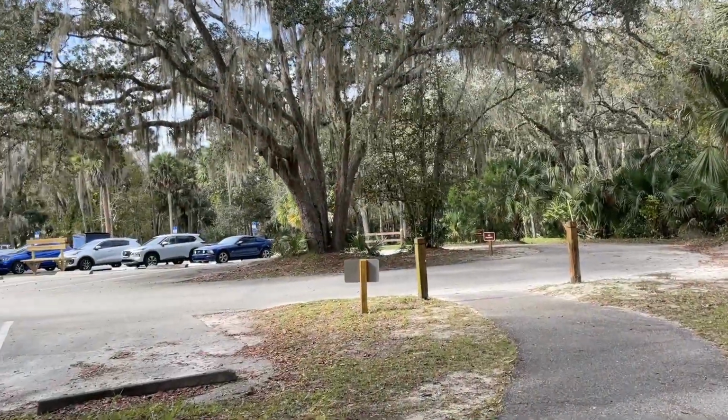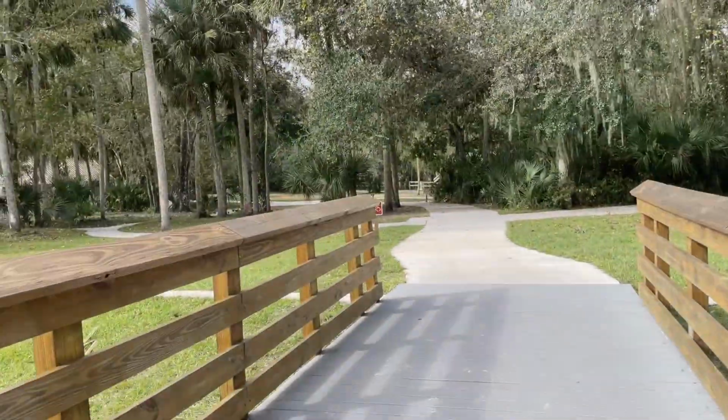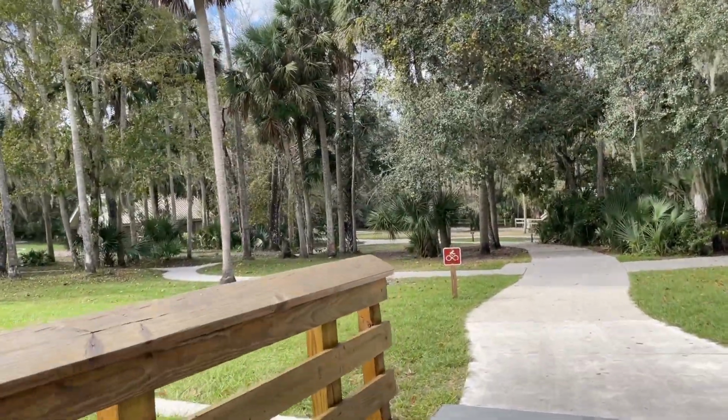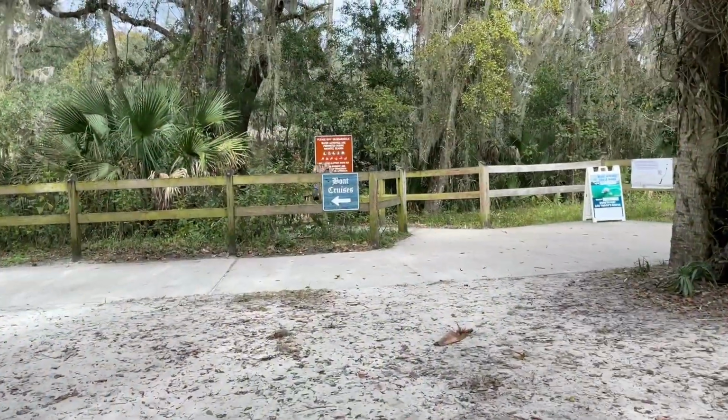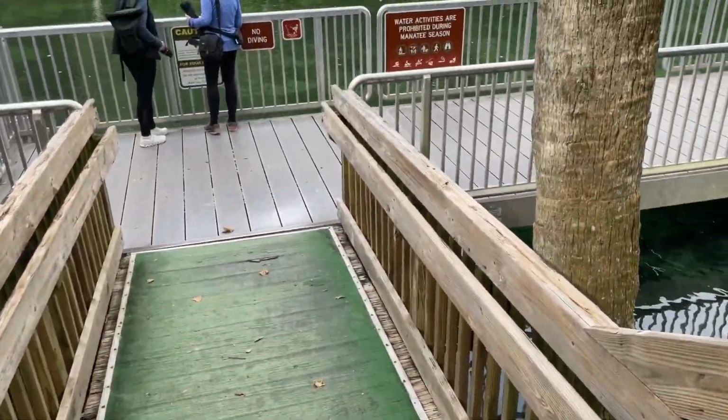A short paved path, and it looks like it ends at the parking area. Blue Spring is a first magnitude spring that flows into the St. Johns River, 102 million gallons per day. Due to its year-round warm temperatures, hundreds of manatees seek refuge here every winter.